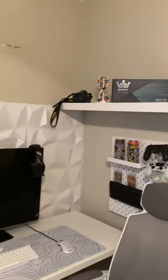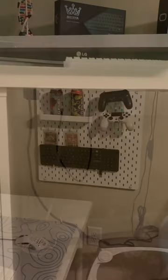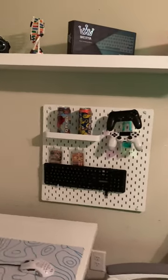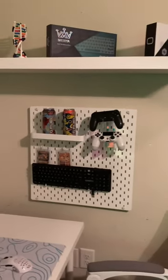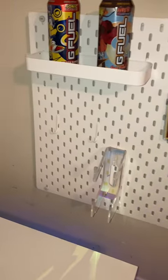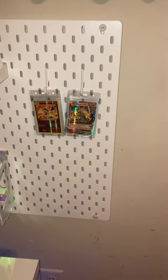And I also need to get two more things off Amazon, which consists of controller hooks to hang up my controllers. And I also got some cable management sleeves to make my setup look better under here. While we wait, I can go ahead and put my pegboard more in the middle, because you guys can't really tell from my perspective. It is very uneven, because if you look closer, it's really uneven right there and there. So my pegboard is back even. I can go ahead and wait for my Amazon package to arrive.